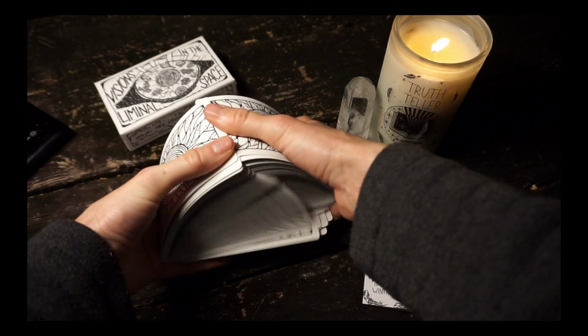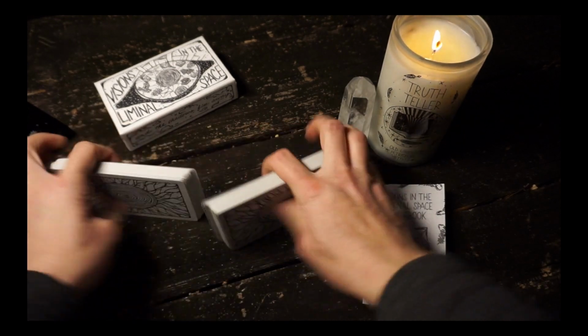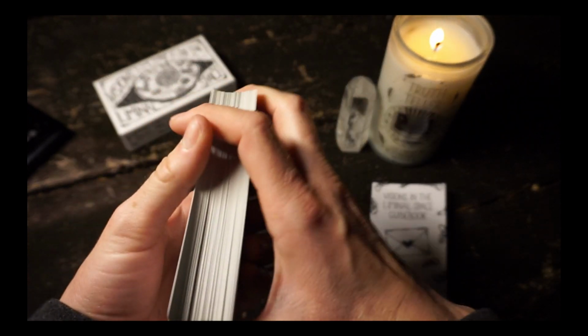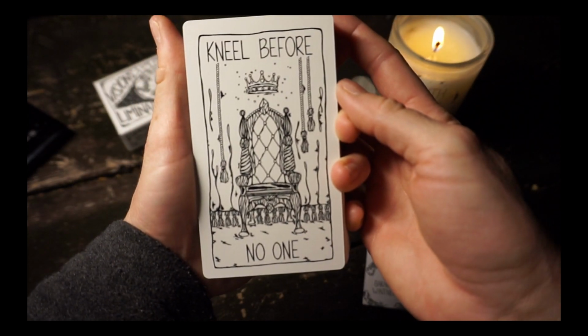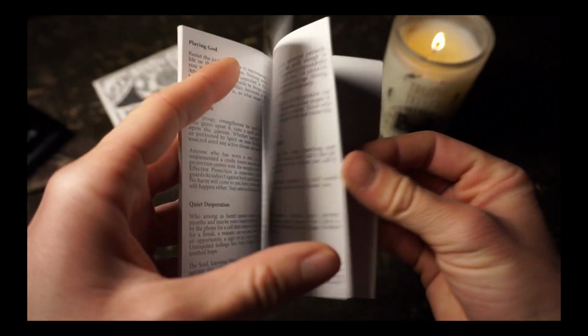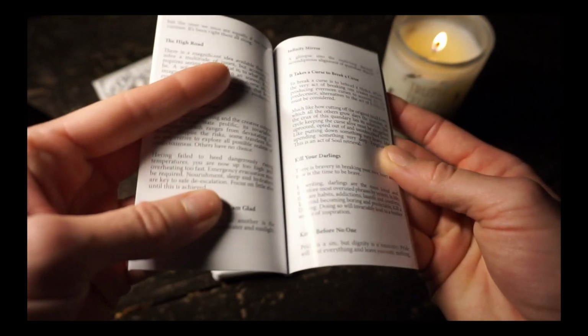Now, what message you got for us? Visions. Let me get something, please. Thank you. Oh, excuse me. Alright, I'm gonna just call that good. What we got? Kneel before no one. That's right. Let's read a little meme. It's in alphabetical order. Maybe I'll remember that before I get to the end. Okay, here we go.